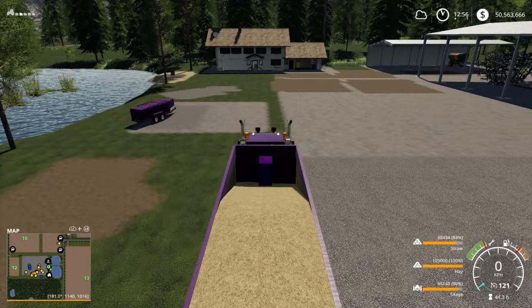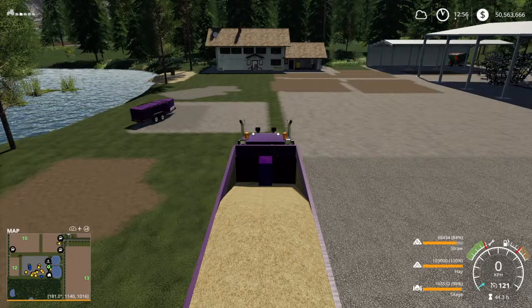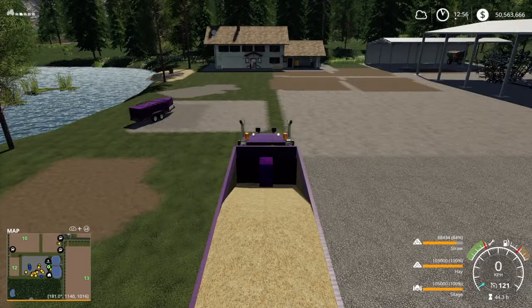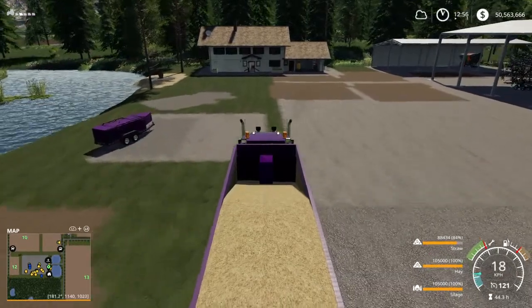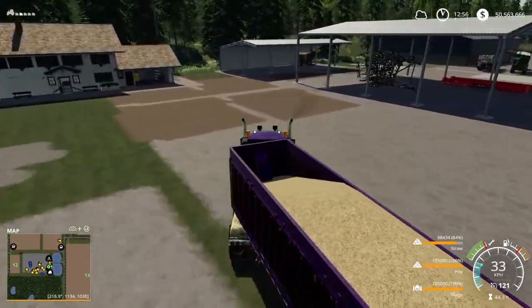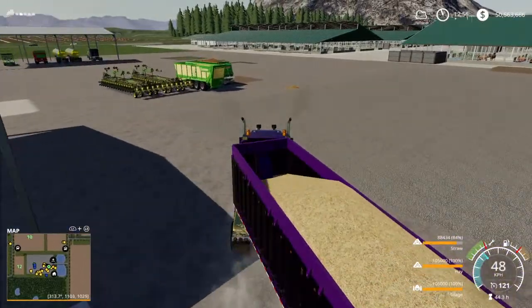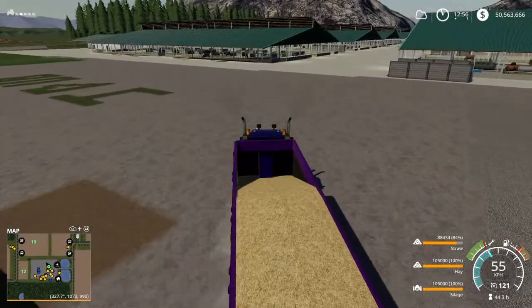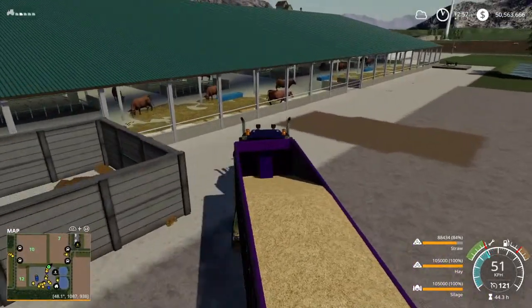Think I might actually do a little bit of hauling instead of doing some square bales here. I'll feed up these cows, get them watered, get the straw in there. We'll get all the cows happy. How's that? And then I think I'm gonna just start doing a little bit of trucking. Oh, you need big wide corners when you're pulling triple trailers this long.